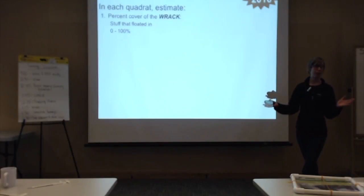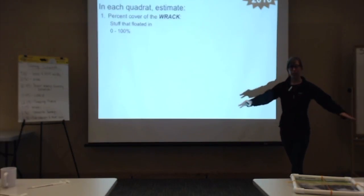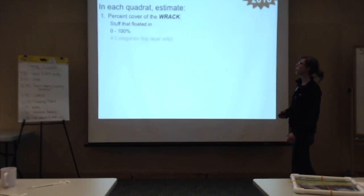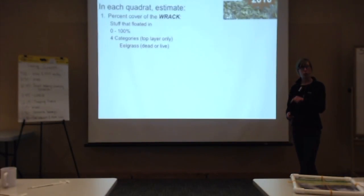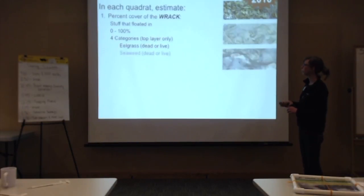There might be no wrack on your quadrat. That's fine. All of these could be 0. It might be that your little quadrat is completely covered with wrack, so it might total 100%. But it breaks down into 4 categories that we're interested in. One is eelgrass. Eelgrass will not be growing as high up on the shore as we are setting these quadrats, so it will all have been ripped up and it will be in the wrack. It might still be alive because it might just have recently been uprooted.